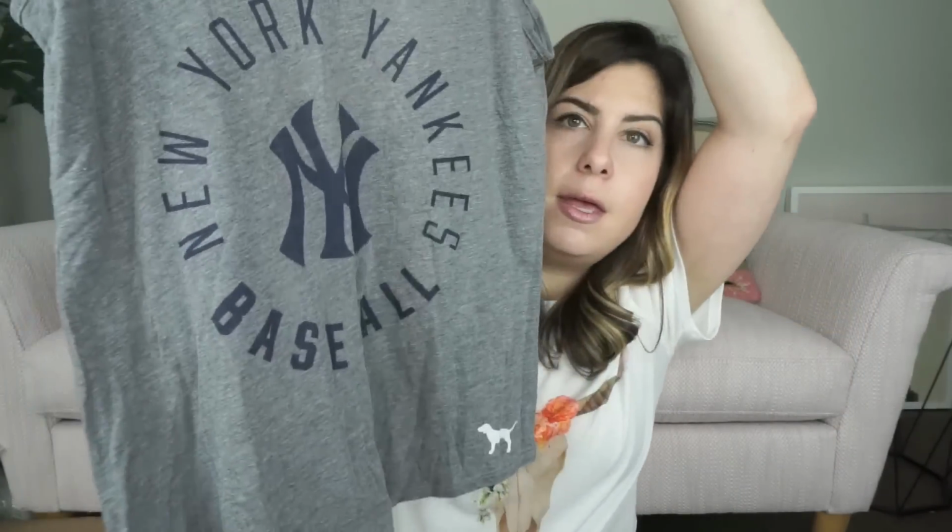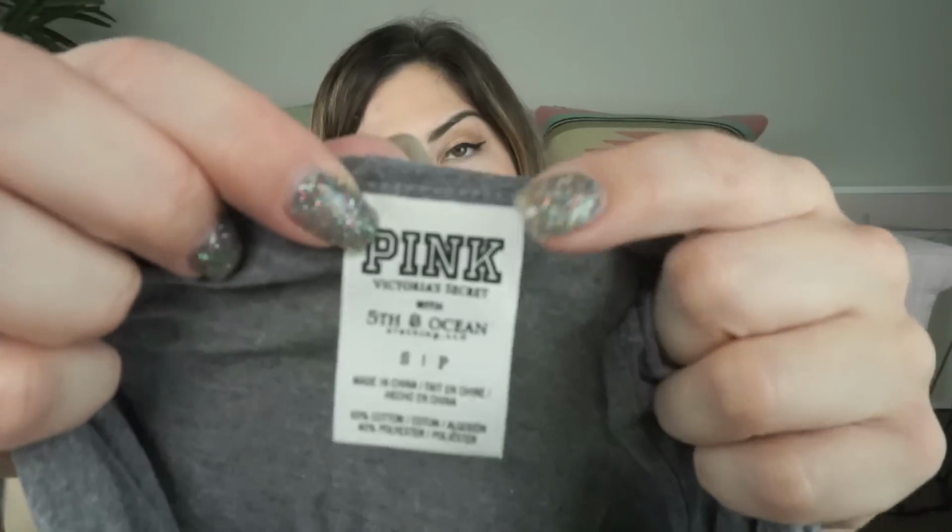Okay, next thing we have is another graphic something. It's a graphic tank top, and it is the New York Yankees, and it's actually a Victoria's Secret Pink collaboration tank top. So I love selling their sports, college, whatever theme collaboration Victoria's Secret Pink stuff because it always sells pretty fast. It's really cute for fan apparel, and I'll probably list this at $30. The back is really low, so it's like a scoop back. That'll be cute with a bralette.